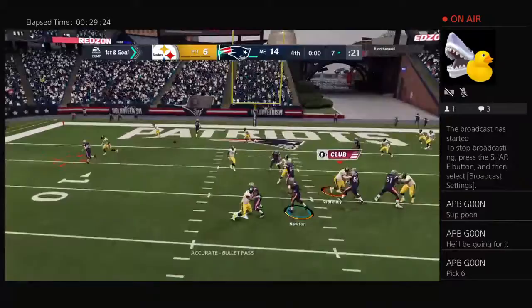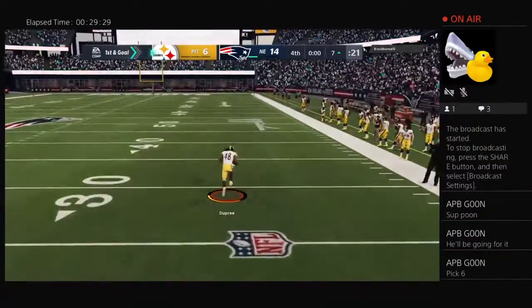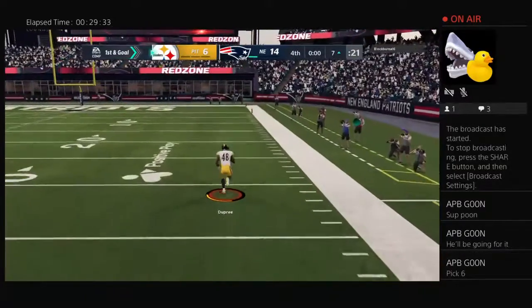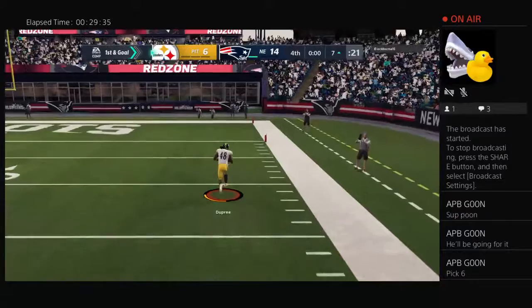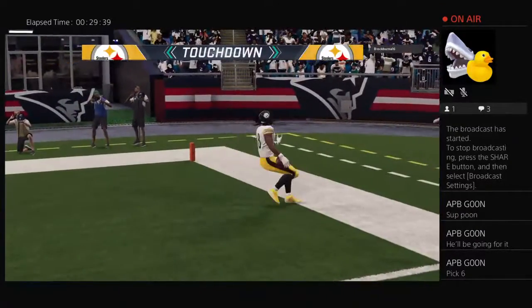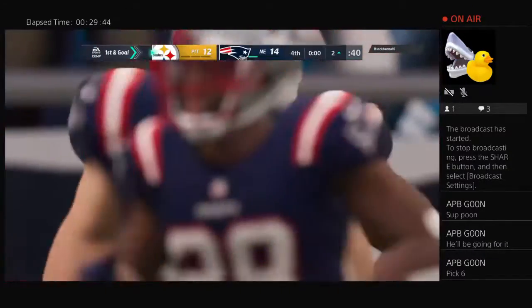Newton to throw, and he fires one that's intercepted. Picked off by Bud Dupree. He's at the 50, 30, 20, 10, and he's in for 6 and a Steeler touchdown. Short throw, pick 6 right there.